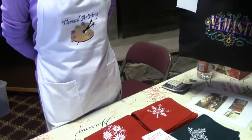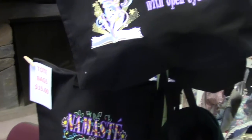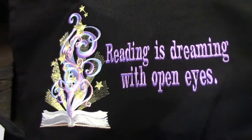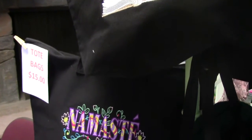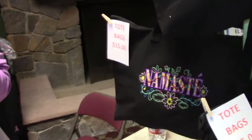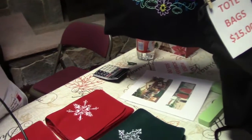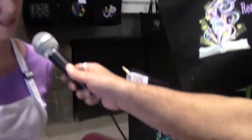Fantastic. And can you tell us a little bit about your display here? Sure. I've been embroidering for about 15 years. I have a machine that does 10 colors. It's quite large. It's a semi-commercial machine. And I buy the product, and then I embroider on it. These are tote bags, and the designs usually take anywhere from a half an hour to an hour to embroider. Are they your own designs, or are they a pattern? No, these are designs that I have purchased.